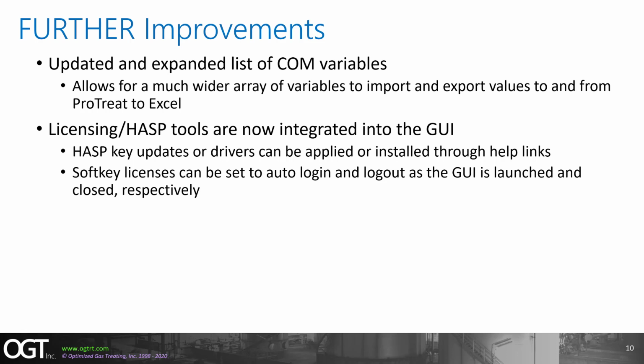The list of COM variables has been greatly expanded to allow for a much wider array of values to be imported and exported between ProTreat and Excel.